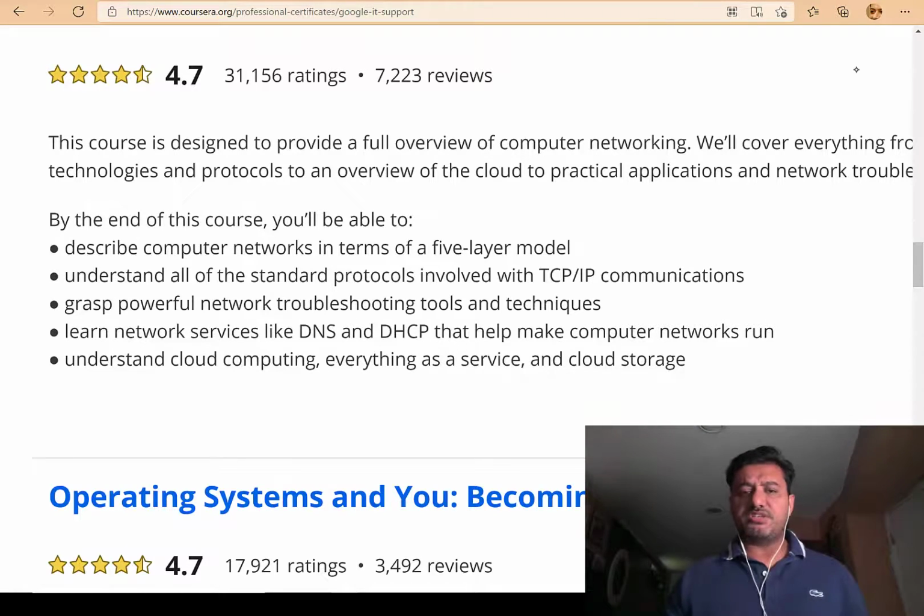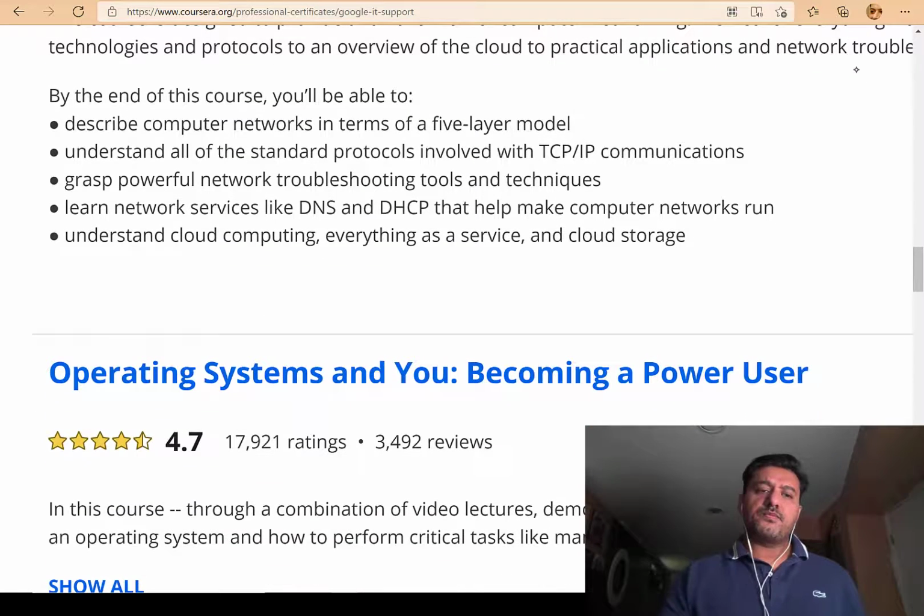TCP/IP communication is a must-have. You cannot ignore it. You need to understand the protocols involved with TCP/IP, HTTP, HTTPS, and how the TCP/IP protocol itself works. How does it communicate over the wire? There is UDP, and TCP is connection oriented, with the 3-way handshake and all that stuff. This is also important when it comes to security.